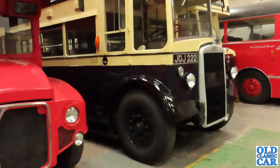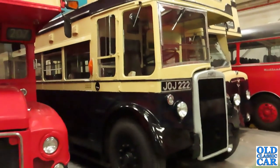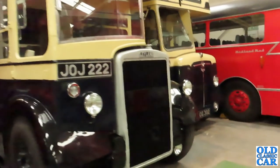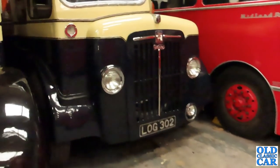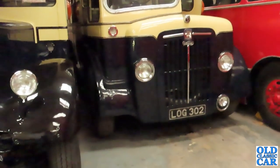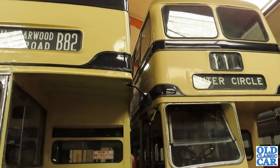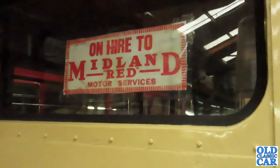Alongside the AEC, we've got a fantastic old Leyland, JOJ222. And then, alongside the Leyland, we have this beautiful old Daimler. Lovely.